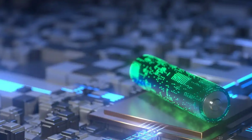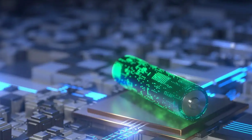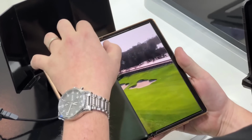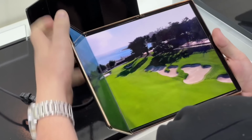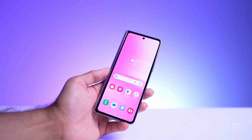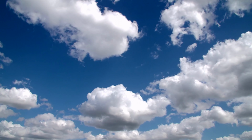Now let's talk about battery life. With its generous 8800 mAh battery and 33-watt fast charging support, you can enjoy extended usage without worrying about running out of power. Whether you're working, gaming, or binge watching your favorite shows, the Galaxy Z Fold 6 has you covered. But that's not all.